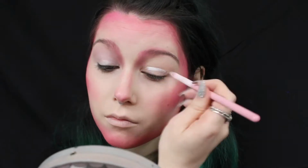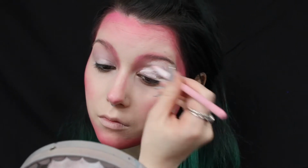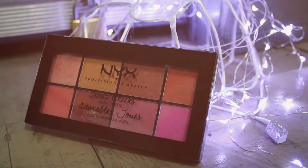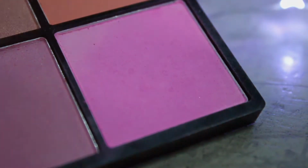To prime my eyes, I'm using the NYX Cosmetics eyeshadow base in white, and I'm just putting that all over my lid with a brush, and then I'm blending it out with my fingers. To set that base, I'm using the white colour in the Surreal My Heart Avant Pop palette. Using the hot pink blush from the Sweet Cheeks palette, I'm just putting that on the outer corners of my eyes.